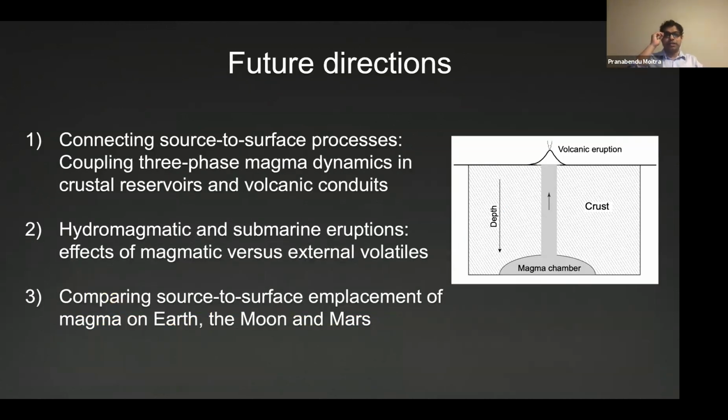So some of the future directions, I'll end with this. That I am interested to pursue and excited about in the next few years. It's looking into this source to surface eruption and this three-phase magma dynamics in crustal reservoir as well as in the conduit, this plutonic volcanic connections.